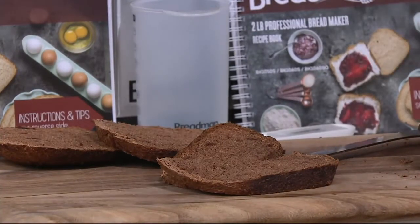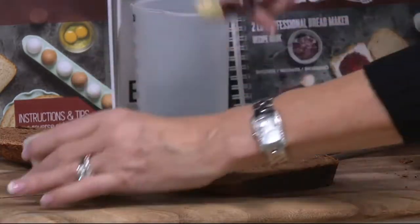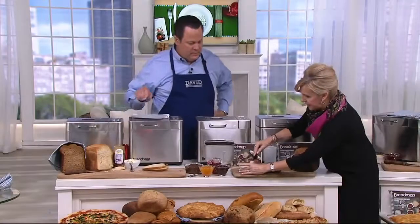You can get them already combined. Try that. There we are. All right, so let's get you some bread and butter over here. And this is so good. But look at this. Look at how delicious this is. Look at how it melts.